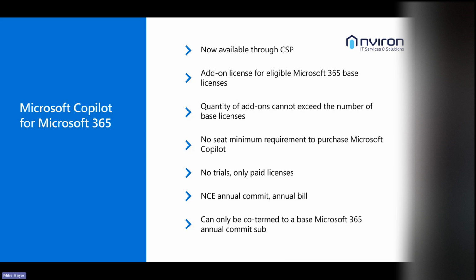Despite previous Microsoft announcements about the minimum purchase of 300 seats, which was in the public domain, I can confirm that there aren't any minimum seat requirements when purchasing Microsoft Copilot for Microsoft 365. You can purchase a single license alongside an eligible base license. It is available via the new commerce experience, but it should also be noted that it's only available on an annual commit, annual bill basis. There are no trials available as of yet.